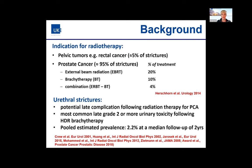So urethral strictures are a potential late complication following radiation therapy for prostate cancer, and they are the most common late grade 2 or more urinary toxicity following HDR brachytherapy. And the pooled estimated prevalence is around 2.2% at a mean follow-up of 2 years.